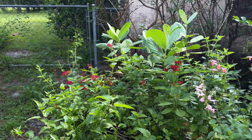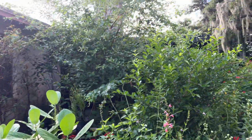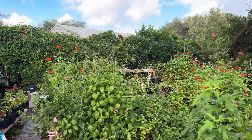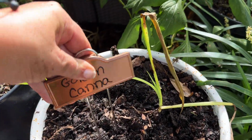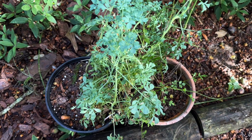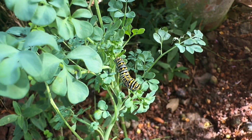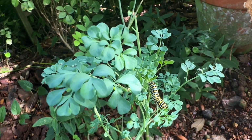Look who's here, little spice bush swallowtail. His little tail's a little ragged. What will be cool about moving these up front is I'll be able to keep my eyes on these little guys. I only see two right now. If there's only two, I'll take them in. I might just take the two in because that tells us some disappeared overnight.